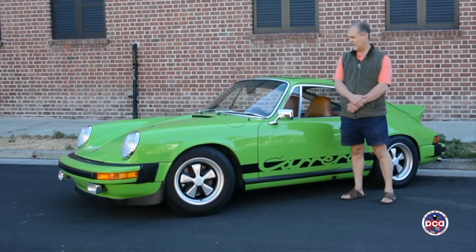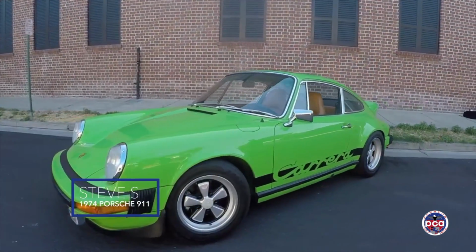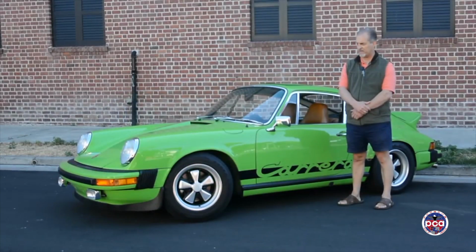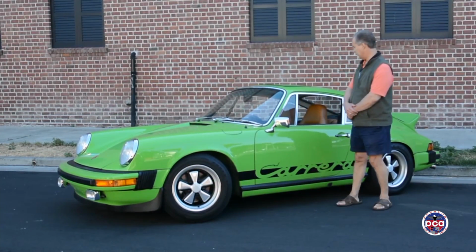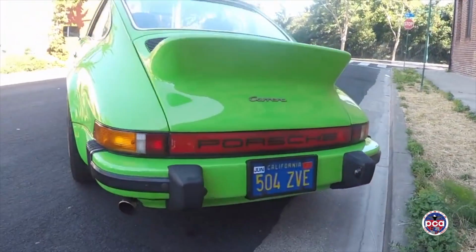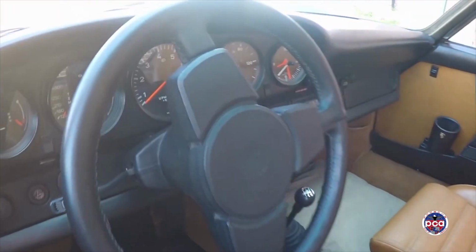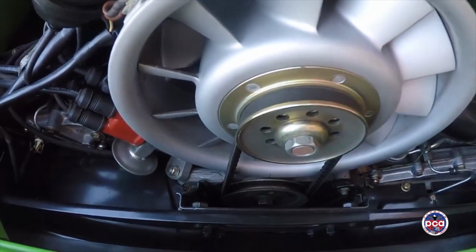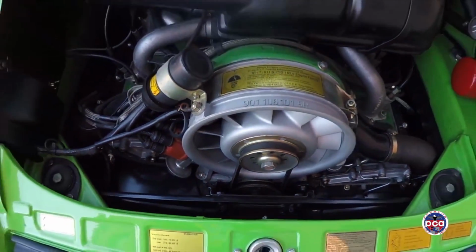My name is Steve Sylvan. I'm the owner of this 1974 US Carrera. It's an early production Carrera, number 63 out of a total of 528 made. They came from the factory with the ducktail, and this one, because it's early production, received or benefited from RS parts left over from the prior year, so it has real RS flares and an RS ducktail that came with it.